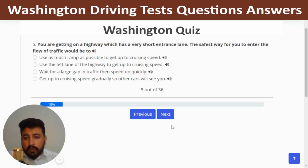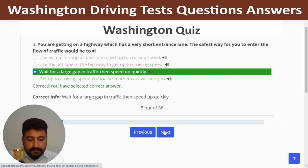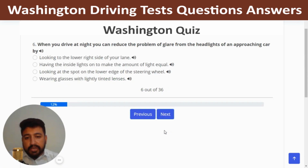Correct. And next. You are getting on a highway which has a very short entrance lane. The safest way for you to enter the flow of the traffic would be to. The right answer of fifth question is wait for a large gap in traffic, then speed up quickly. So I'm going to click on the third option. Correct. And next. When you drive at night, you can reduce the problem of glare from the headlights of an approaching car by. So the right answer is looking to the lower right side of your lane.